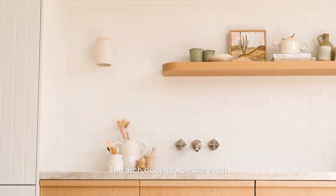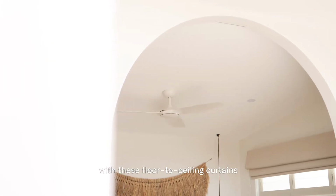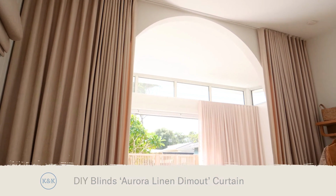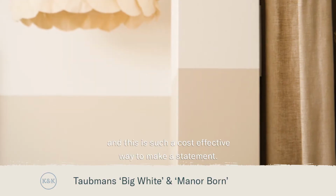The arched doorway creates such a sense of drama as you walk in, and we frame that beautifully with these floor-to-ceiling curtains which help to accentuate the space. For the paint, I've chosen a 2-tone wall, and this is such a cost-effective way to make a statement.